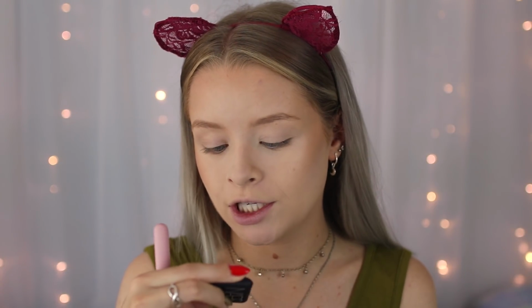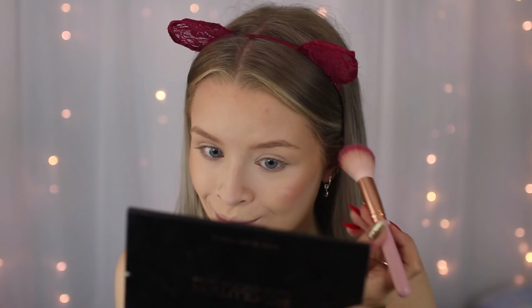So then for blush, I'm using my NARS blush, and this is in the shade, I can't even attempt to read that, Gulu. And I think this is a mini one. I hope this is a mini one because I think the full sizes are £24. Oh, that's really pigmented. I know that a lot of people like NARS blushes, but I think this one is too dark for me. I look like a clown.